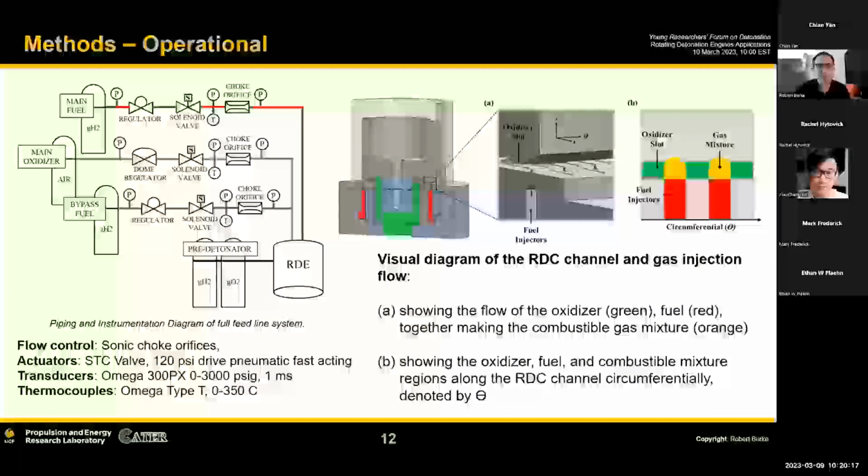So how we operated this RDE is that we had a main fuel line that was regulated, actuated, and controlled, that we'd feed our hydrogen in through into our rotating detonation engine. We also had our air that we'd also feed through similarly. But the unique part here is that we also had what we consider our bypass fuel, where we would take some of our fuel supply, some of our hydrogen, and we'd feed through it and control it, and we would pre-mix it with our air upstream of the RDE.